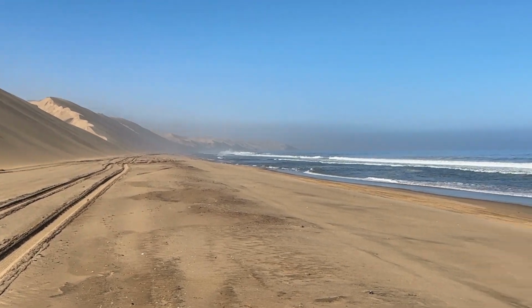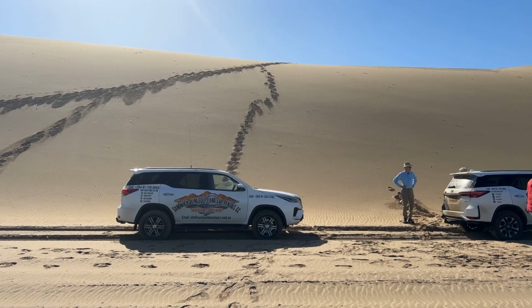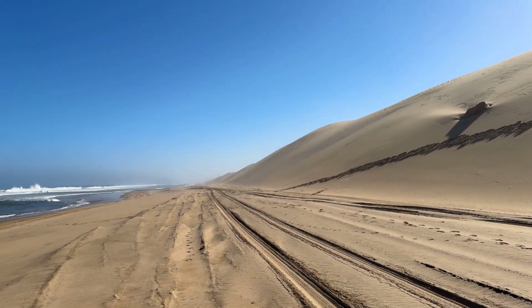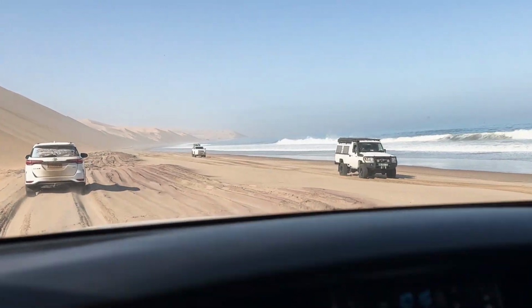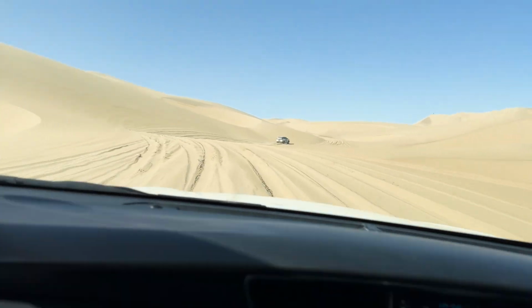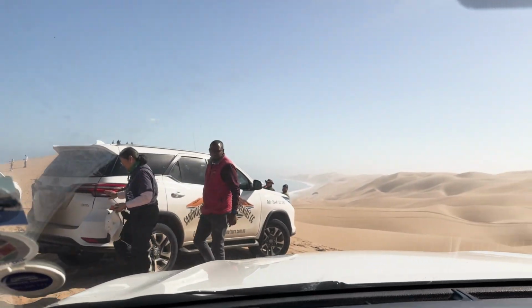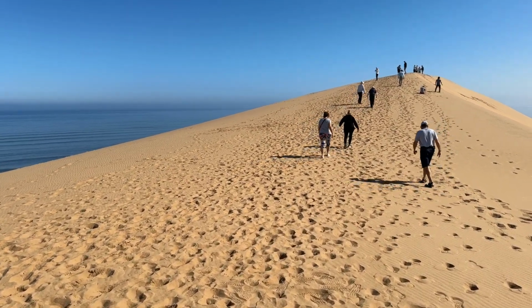The tide is very low, so it's easy to get down to the ocean on the other side of the sand dunes. Okay, we are here. It feels fine now. That was fun. We're walking to the top of the Sandwich Island dune.